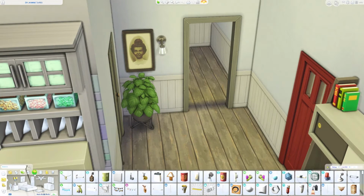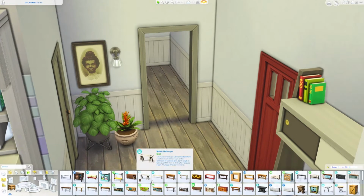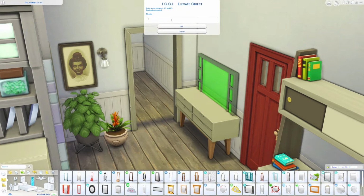How many children do they have? Because I feel like it's always going to be a surprise whenever you play with them, which is kind of fun. I like that idea, but anyway, yeah, so I am working on this little entryway here.